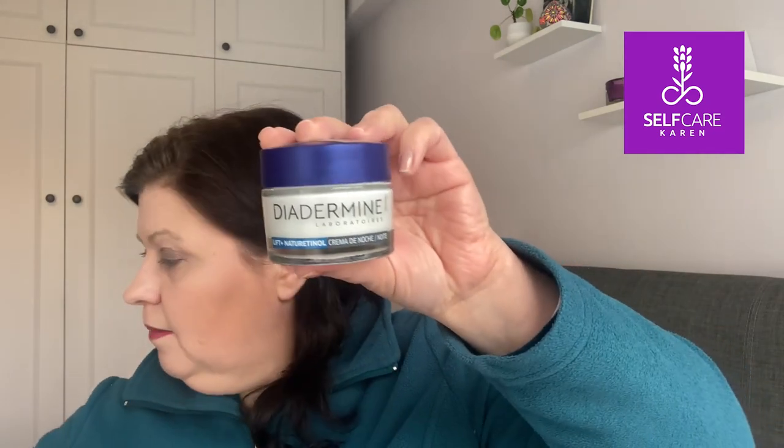Okay, and then the night cream is this. This is the tub for the night cream. Again, this was really easy to apply. This is lifting as well. Apparently, it's got marine seaweed in it, or algae. I don't know if they seaweed. And it says nature retinol. I tried to find out what they meant by that. Is it bakuchiol, which is a more natural alternative to retinol, but I'm not really getting what I need from the ingredients list to be able to tell you that.